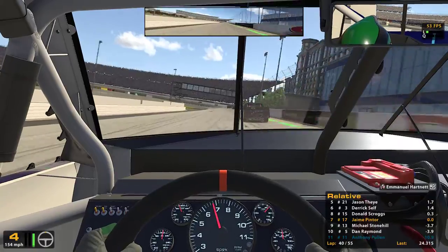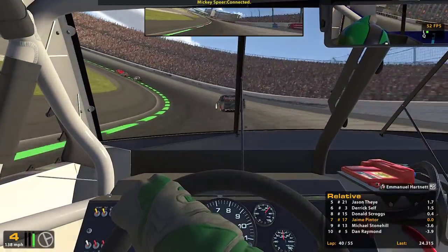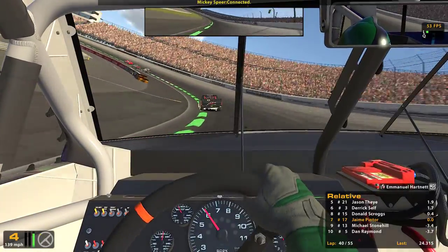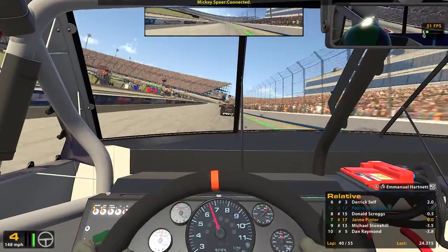Oh shit, that was the leader the last time around, before the caution came out. Yeah, I think we're going to get a solid 8th place finish. Hey, I'll take it. We need to finish inside the top 10 to not get demoted.